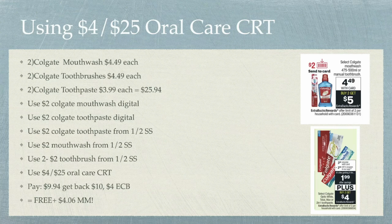We have a mouthwash digital, a toothpaste digital. Then you're gonna use a toothpaste coupon from the 1-2 Smart Source, a mouthwash coupon from the 1-2 Smart Source, and 2 $2 toothbrush coupons from the 1-2 Smart Source. All of those coupons are a limit of 2, so you're good to go. We're following all of the coupon limits here. Use the $4 off $25 oral care.